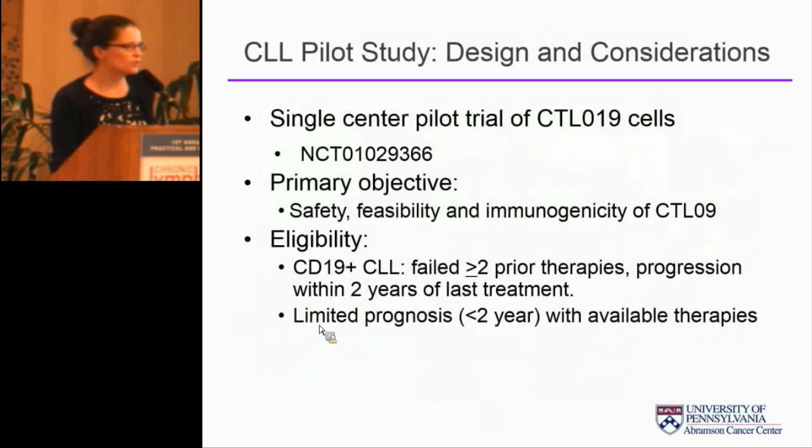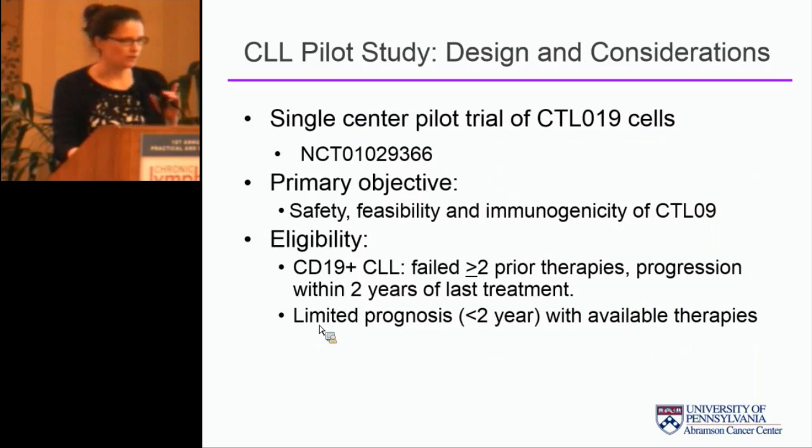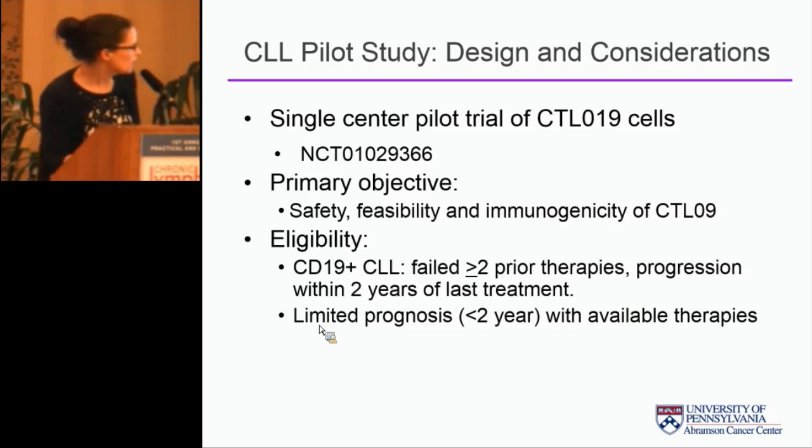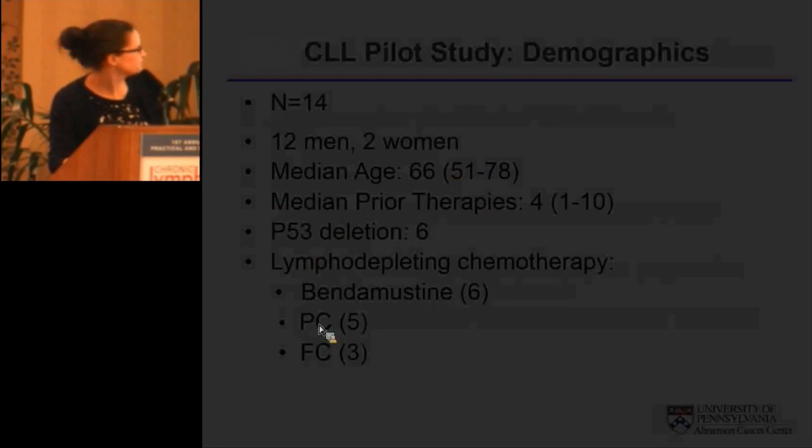So our first study, as I mentioned, we treated 14 patients. The primary objective of this study was to assess the safety and feasibility of using this technology in patients with high-risk CLL. I won't go through the formal inclusion and exclusion criteria, but these were very high-risk patients with limited prognosis when looked at in the context of available therapies at the time.